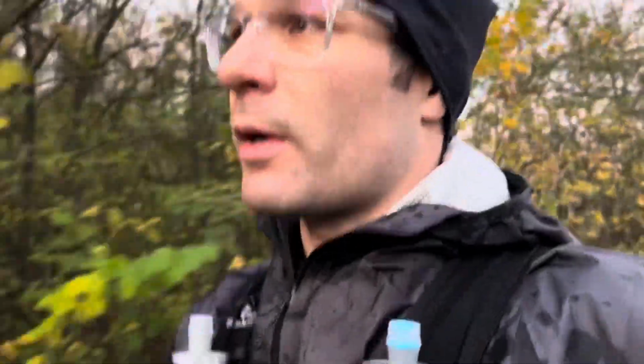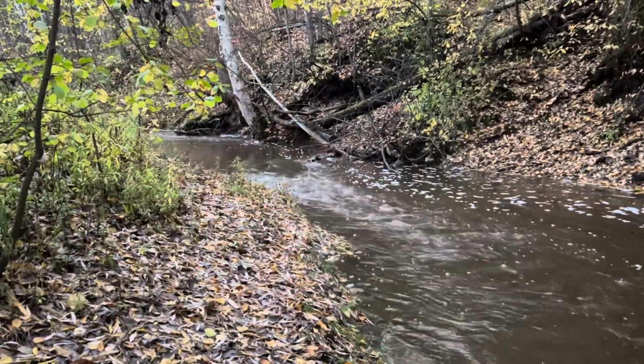And the pack has been feeling lighter each week. I'm just down to a liter right now with water. So I didn't bring out 2 liters or anything like that this week. But that's okay, because I still have the full packing list besides the water filled. So yeah, that's kind of how the training is going this week.